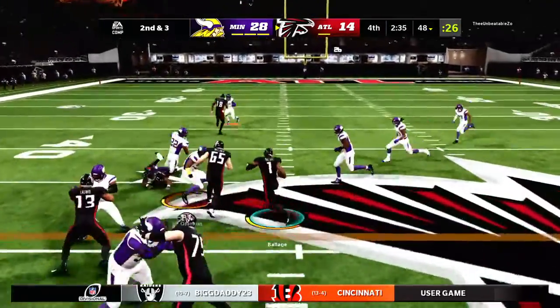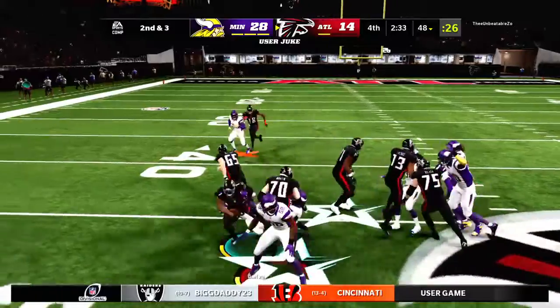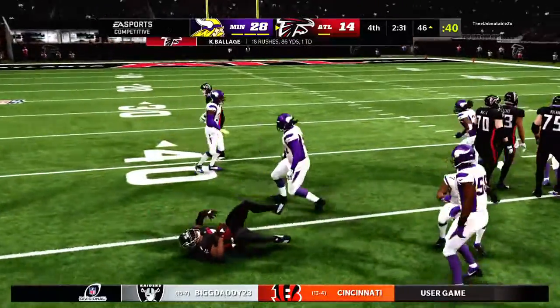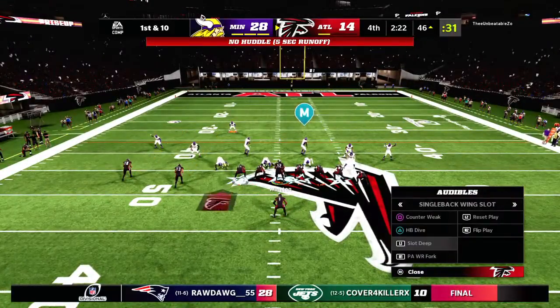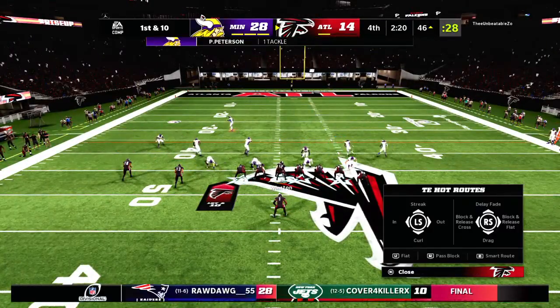Now Ballage gets around him, and he'll take it down shy of the 45 at the 46. 86 yards on the ground for him now as he has gotten better, really, as the night's gone on.